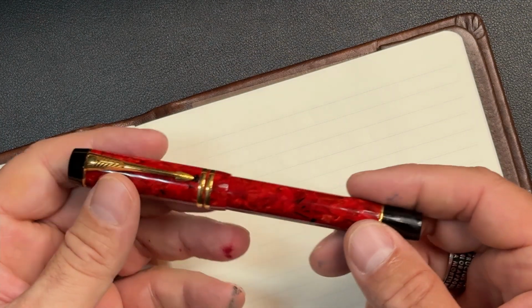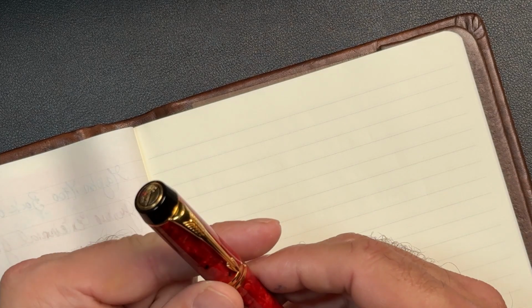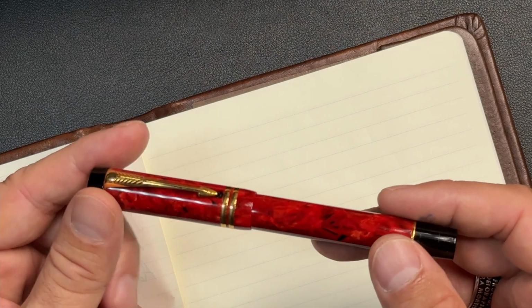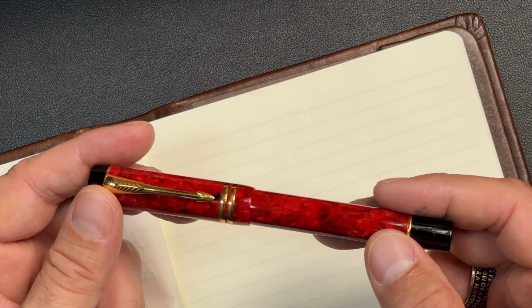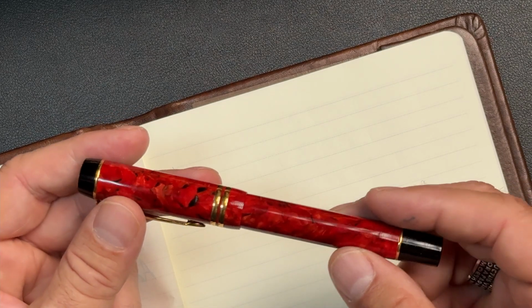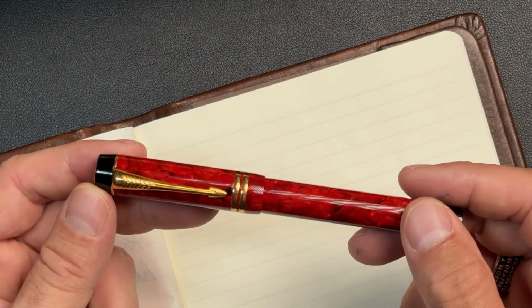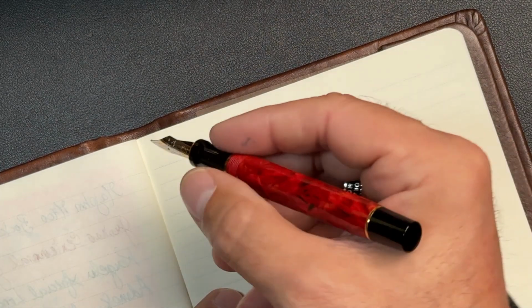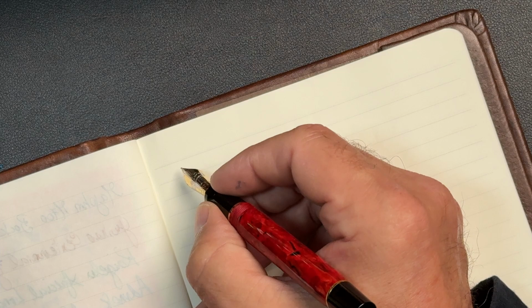Okay, so we're back for the writing sample. The ink I've chosen for this is none other than Diamine Oxblood, which I think is ideal for this pen. It's a red ink that has kind of a black undertone, which reflects this Jasper Red resin. And the paper I'm going to treat it to is Tomoe River, that I've been using for some time now, and it is my trusted fountain pen friendly paper. So let's get on with the show, as they say.